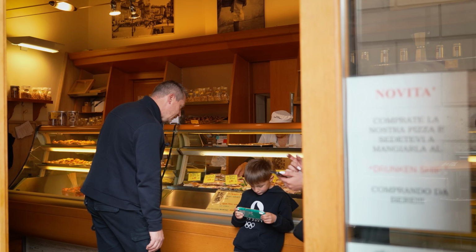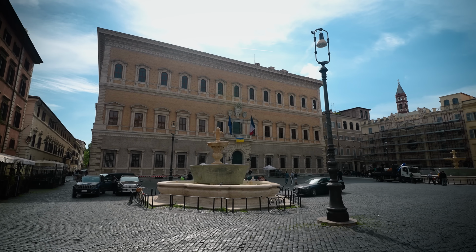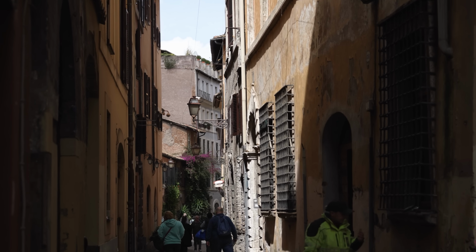The pro move for an inexpensive and easy lunch is to hit up the Forno Campo de Fiori. They sell loads of sandwiches there, some supplì, so you can take them away, and then you want to have them, in my opinion, over at Piazza Farnese for a nice DIY lunch.